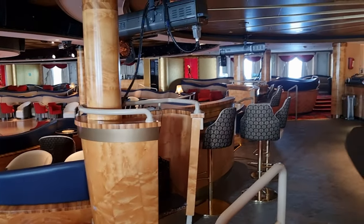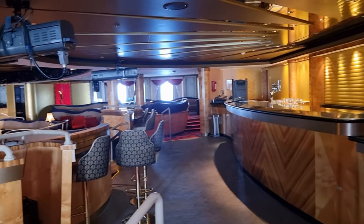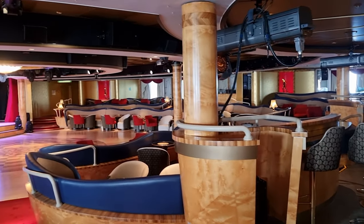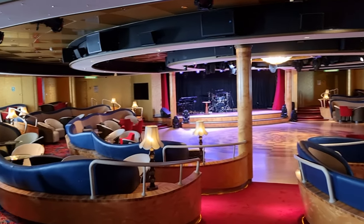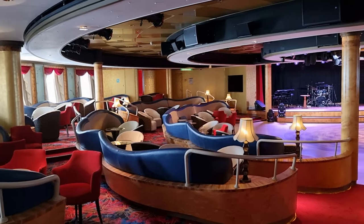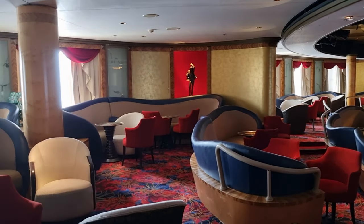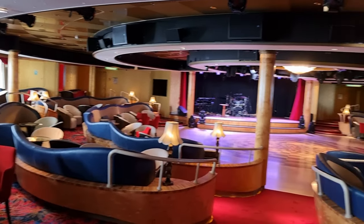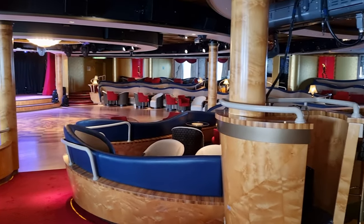So there's no one here obviously because there's nothing going on at the moment. This is Carmen's on deck 7. Nice little venue, plenty of seating. As I say, totally empty at the moment. But there's a few things going on here this evening, I think.